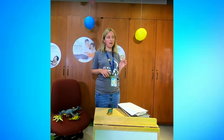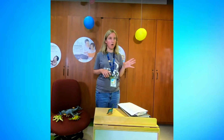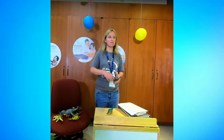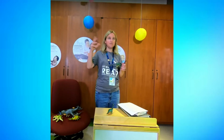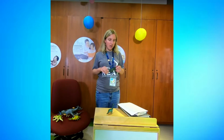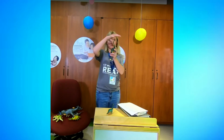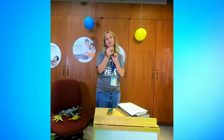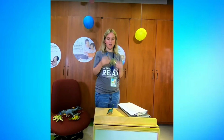In fact, I believe Brachiosaurus means arm lizard because the front legs were a lot longer than the back legs. It gave it a sloped look. And then it's got the round head. So basically this toy's got a brachiosaur head on a diplodocus or brontosaur body.